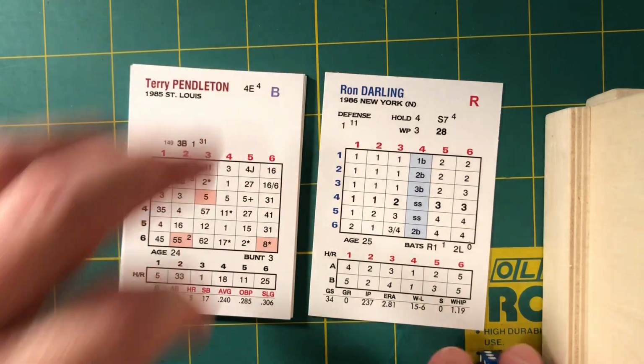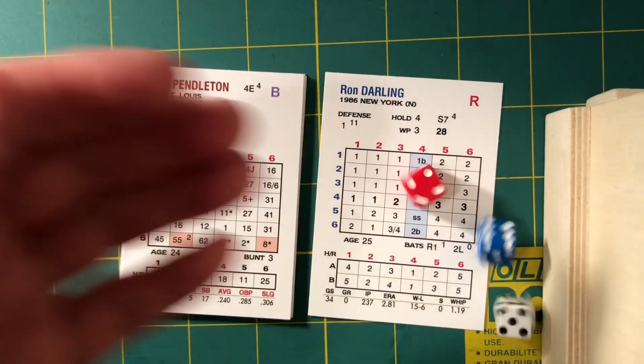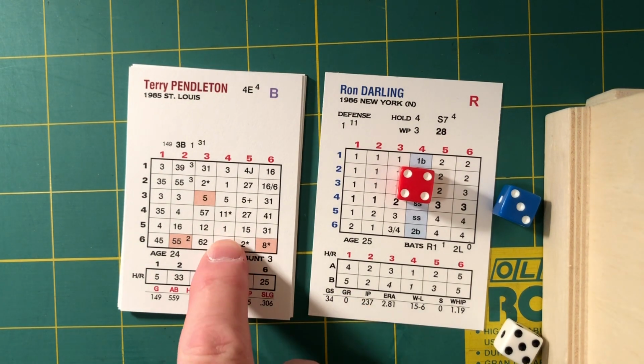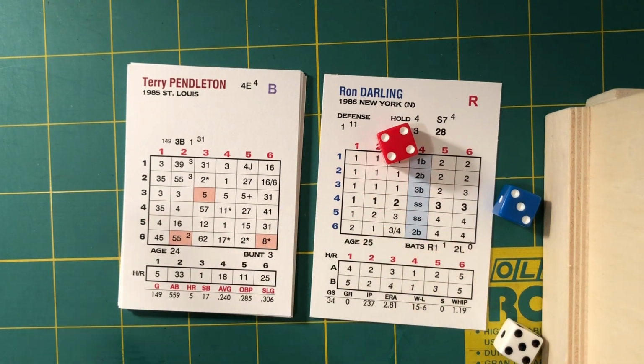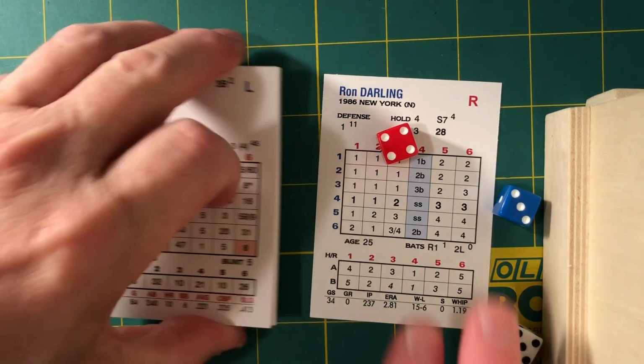Darling will face Pendleton, Porter, and Ozzie Smith in the fourth. The pitch for Pendleton is a 1. 4 is grounded to Santana. He one-hands that one and fires to Hernandez for out number 1.